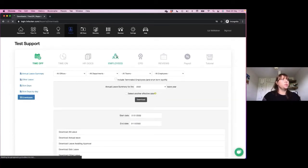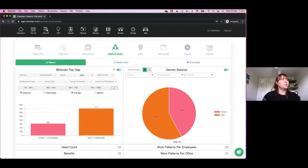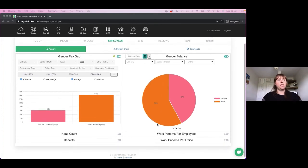So if we go to the reports here, you go into employees. There are two reports here that are important: the gender pay gap and the gender balance. The gender balance is quite clear. You'll be able to look at your organization as a whole. First of all, in this organization, 58% are male and 42% are female.